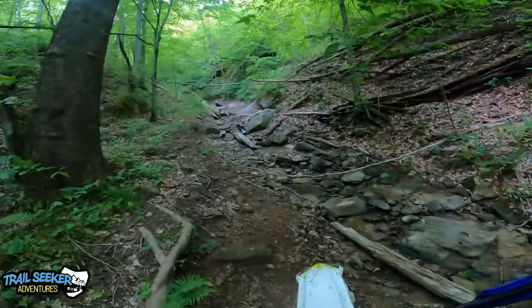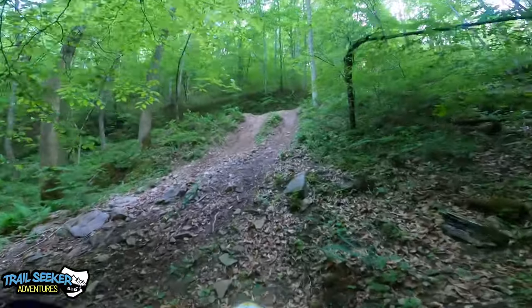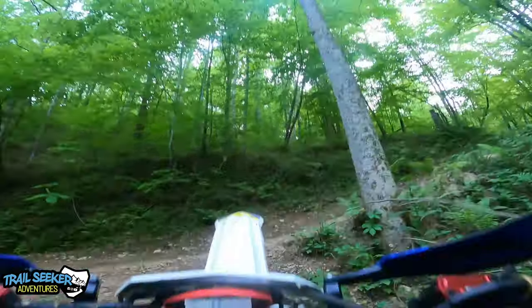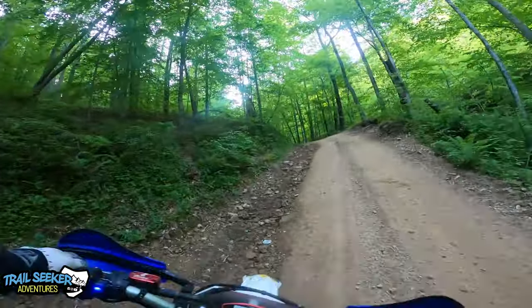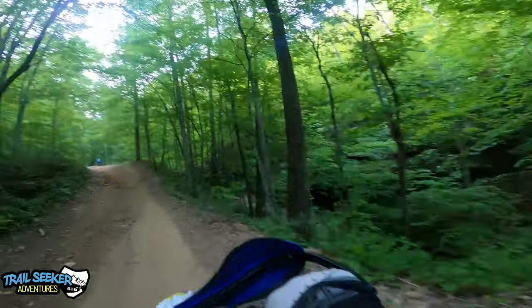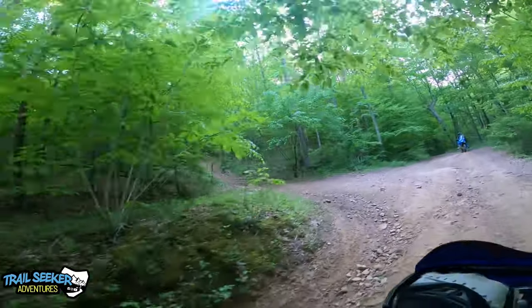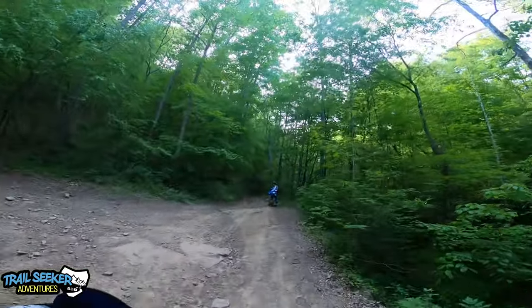I ain't got time for that today. The trail went on up the creek, but I decided that it's going to take too long to get up through there and meet up with Heidi. So I came up and we tried another trail.